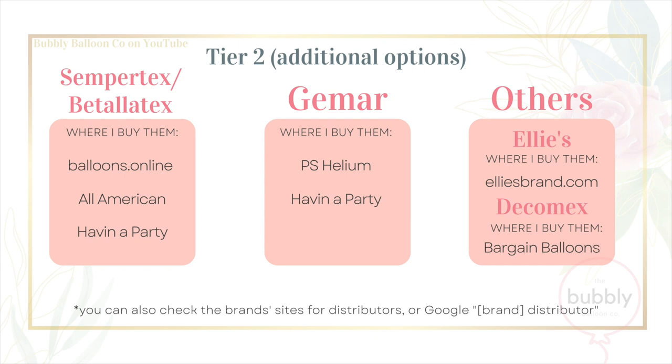Okay, now that we've broken it down brand by brand and I've shared with you where I tend to buy each of these balloon brands from, I'm going to do the opposite here and give you something else you can screenshot, which is going to be store by store what I buy at each one, okay?